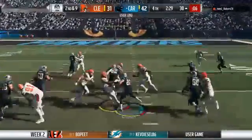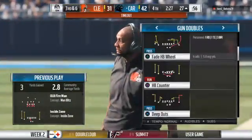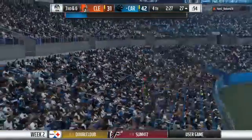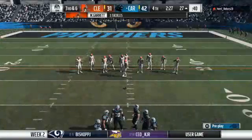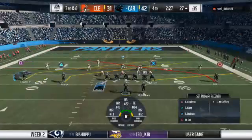Another run, this time McCaffrey. And now running right through it. Give him 3 yards, and now they're left needing a conversion here on 3rd and 6. And now, defensively, they're going to burn their first timeout. Remember, they get an extra time built in coming up here shortly at the 2-minute warning.